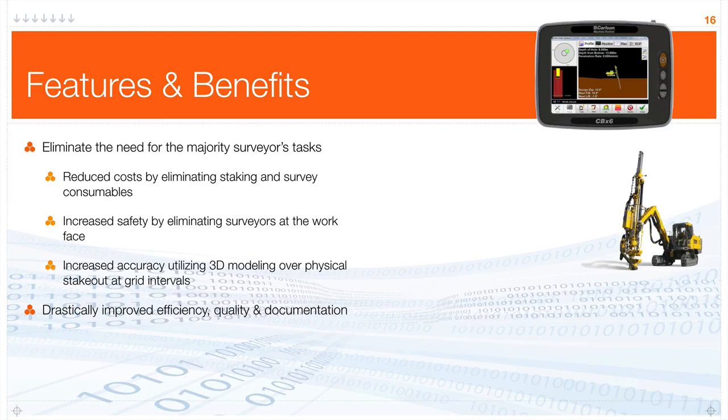Your documentation of, this is what I'm supposed to drill, here are my patterns, how did I actually drill them, the angle, the depth, what was the tolerance that I was actually able to deliver, and the ease of documenting that for your records, for analysis, and also for improving future production. All of these things are made easier with DrillGrade's positioning system.